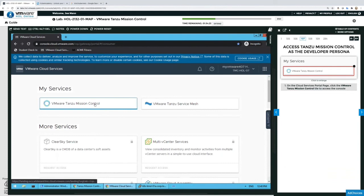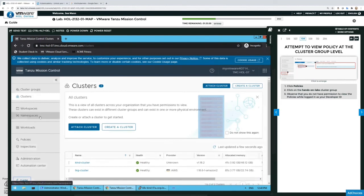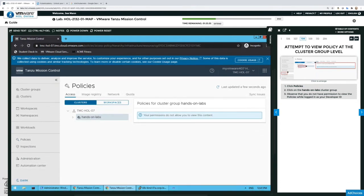And so let's walk through some of the additional access policies. I'm going to change to light mode because it's a little bit easier to see, and it helps me keep the developer login and light mode separate from the admin login and dark mode. So if I click on policies, you can see that if I'm looking at the organization level, which is the TMC HOL level, I don't have permission that allows me to view or edit access control. If I click on the hands-on lab, I also don't have the ability to view what the access control is for my cluster group, because I only have read access on the cluster group.